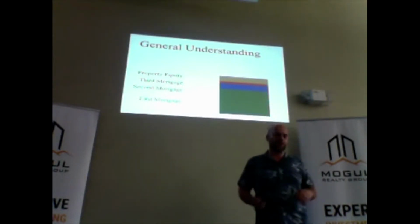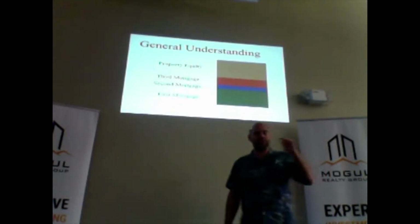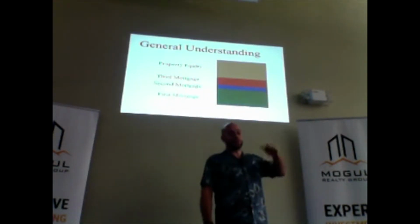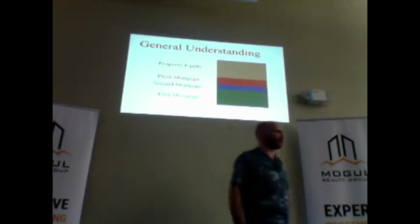So what I'm trying to describe or show you here is the first mortgage, the second mortgage, and the third mortgage on the title as it goes, and you're leaving equity in there. But don't confuse yourself with the third mortgage being the most risky, because in some terms, the third mortgage is just what's on title, and then it's your equity that you're going up with.